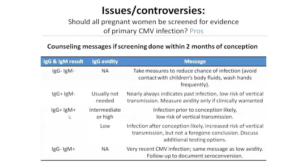If the sample is positive for both IgG and IgM, and the avidity result is either intermediate or high, and again, this is within the first 2 months of conception, this indicates that infection occurred prior to conception, most likely, and thus there's a low risk of vertical transmission.